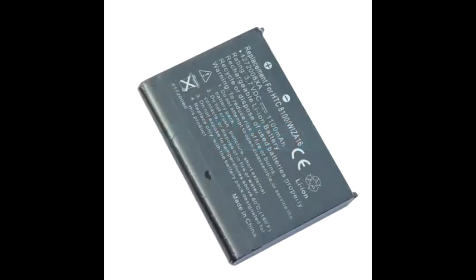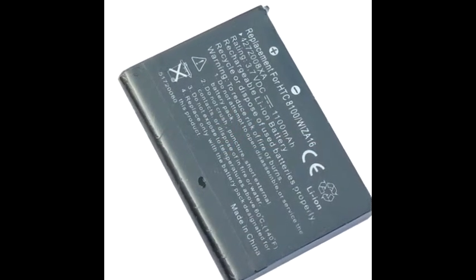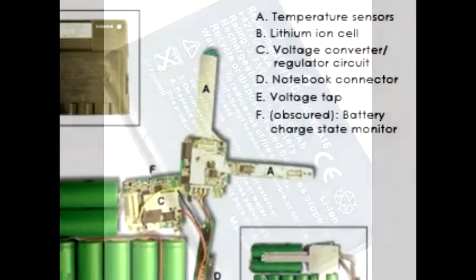The iPhone is powered by a lithium-ion battery. While there are many forms of this battery, lithium-ion batteries are common in today's portable devices. This is a lithium-ion battery pack.